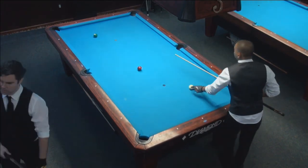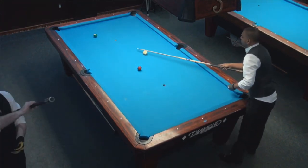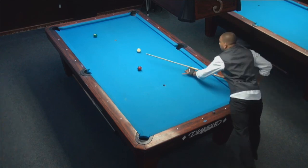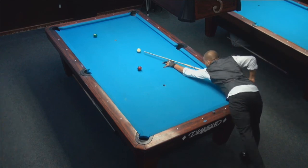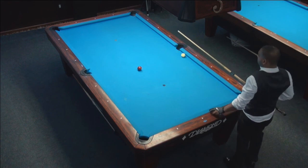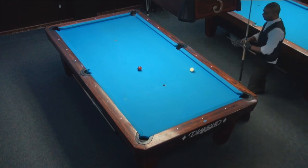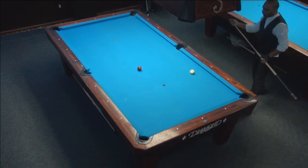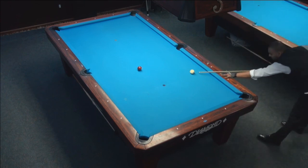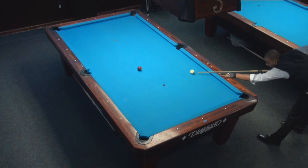Okay, so it looks like Keith has ball in hand on the six. Yeah, this could be it, with ball in hand and on the hill. Normally I'd say this is missable, but he's shooting very confident in this match, so I expect him to make it. And that's it.